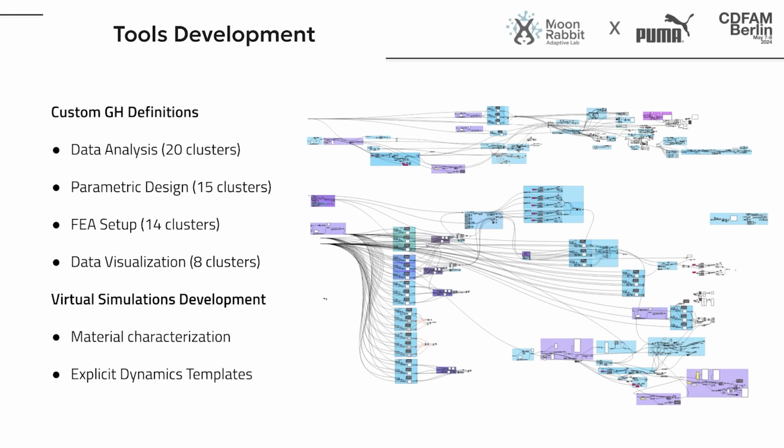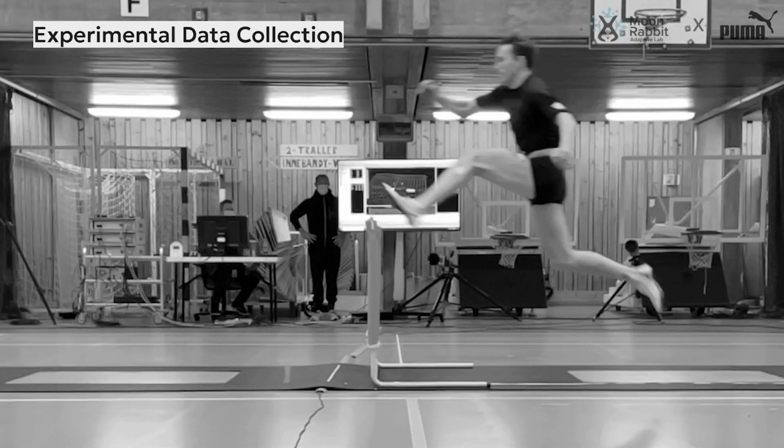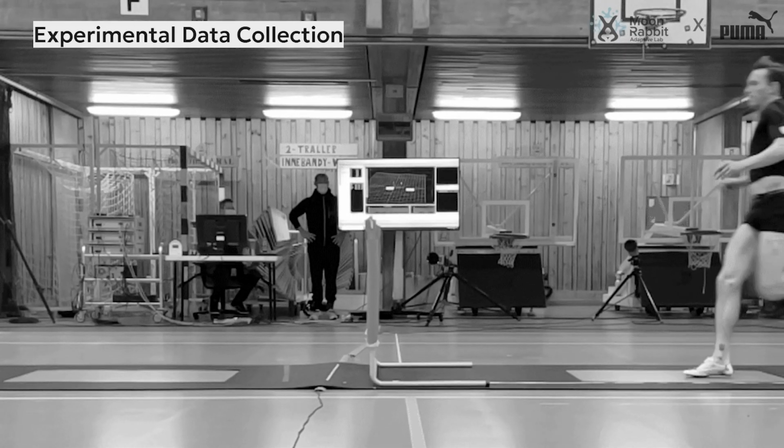So we use all of this in order to also be able to create templates. And once we identify what's the minimum requirement, we create templates, we create the characteristic elements that we can reuse in order to be able to analyze several data. So this data needs to come from somewhere. So we started creating experimental data collection provided by the PUMA Innovation team.